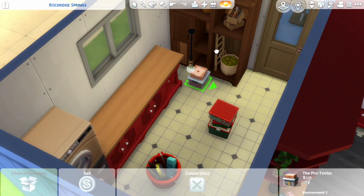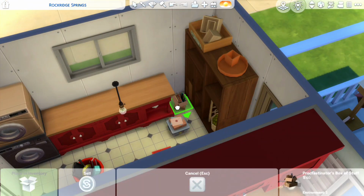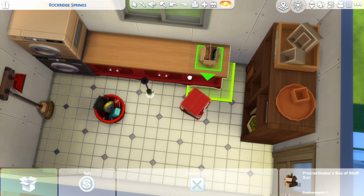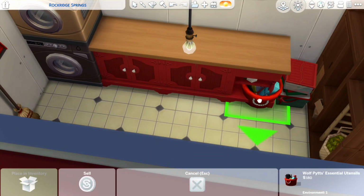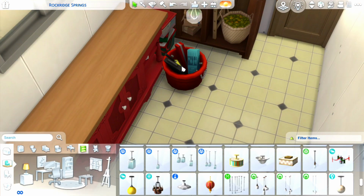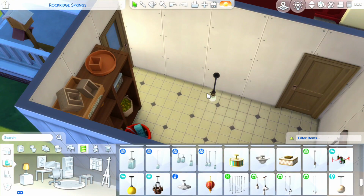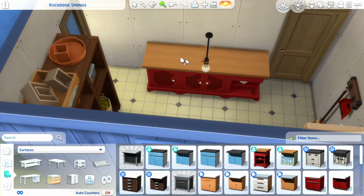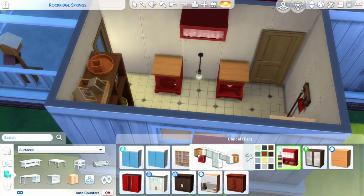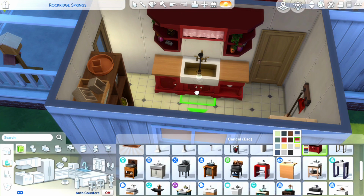I placed down some of the new cluster of cups, the mugs from the Everyday Clutter Kit, which I really like. I think I placed down the more dirty swatch one because I was just thinking that both these grandparents probably drink tea, not on occasion, pretty often. I don't place down a teapot or anything. I placed down a coffee pot.